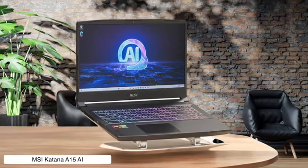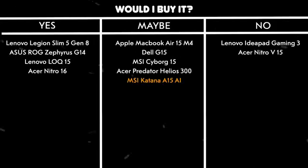Would I buy it? Maybe. If I desperately needed the AI processor boost and always planned on using an external monitor and headphones, otherwise the downsides are a bit much.